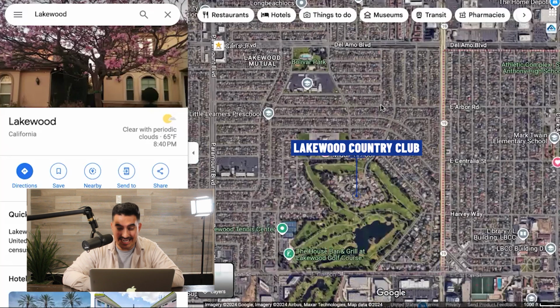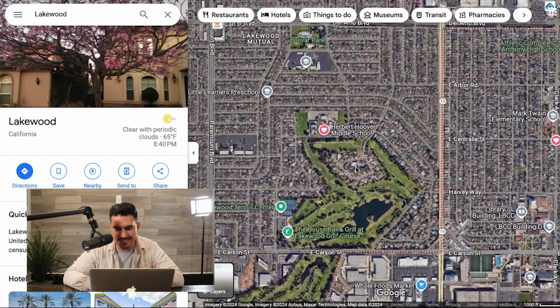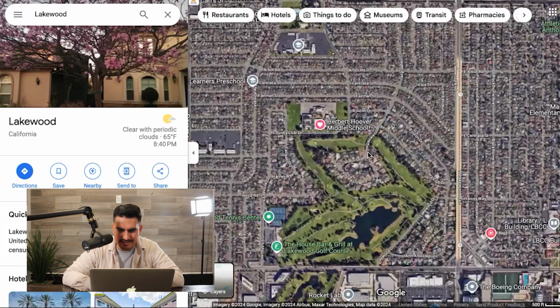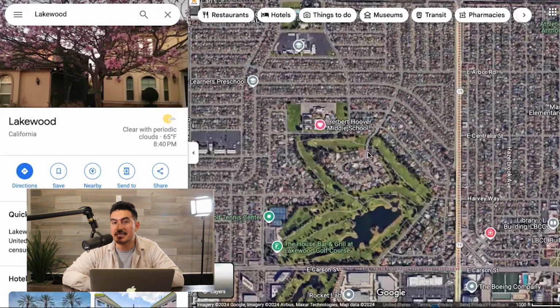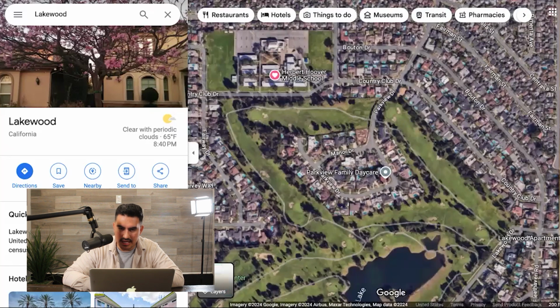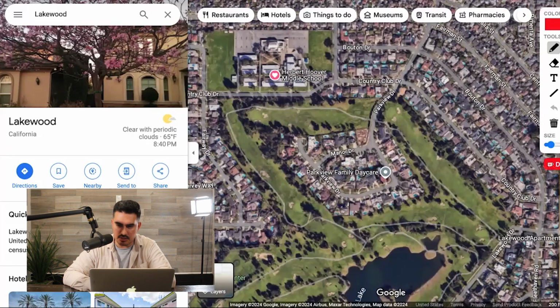Country Club Estates. Now, I don't think a lot of people know about this, but there's this little island right here, not an island, but these country club estates in the city of Lakewood that really distinguish it. You're talking $1 million properties here in Lakewood. And if you tell someone $1 million property in Lakewood, they're like, what? But yeah, it's $1 million property here. This is the Lakewood Country Club Estates. They're called the Country Club Estates because obviously you've got the golf course surrounding the whole area, with a pond, right?